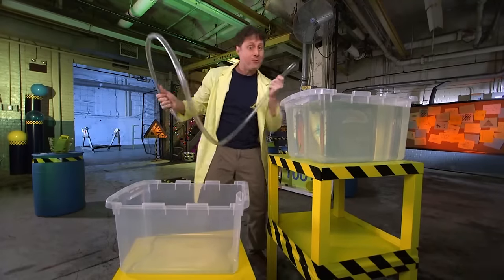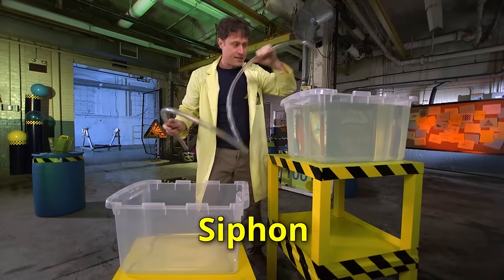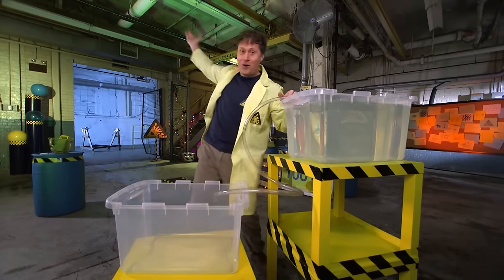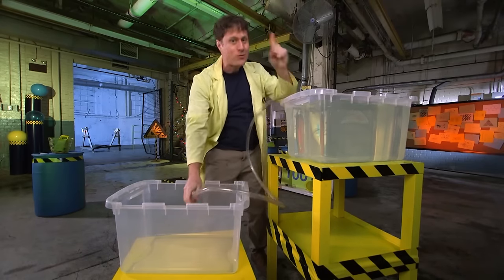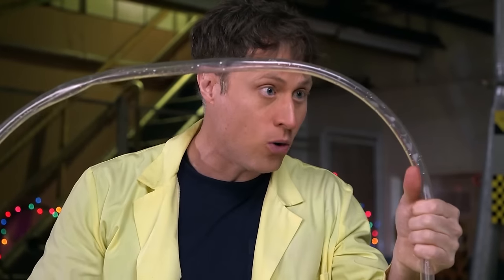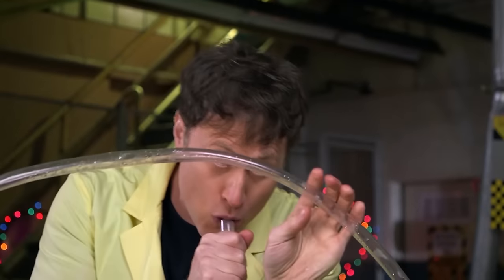Okay, watch this. I'm gonna make a siphon, and it's pretty complicated, so follow along. Are you ready? I stick one end in here, and one end in here! Whoa! Yeah, I know, it's not working yet, but that's because we haven't added the science. First, we need to add a little bit of suction and suck the water through the hose like a straw. It has to go over the highest point. Watch this.